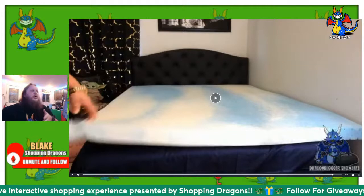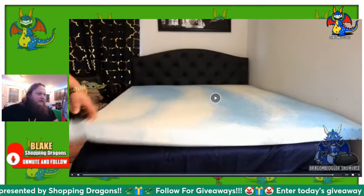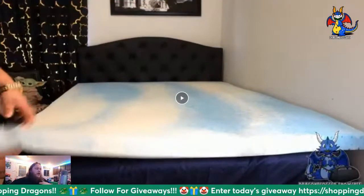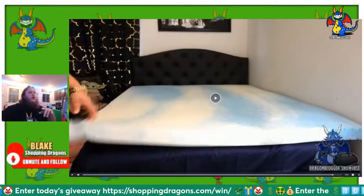Yo, these are cool because you don't have to have it just as this foam topper. You can use it for anything you want, right? It's a big slab of foam, so you can cut it up and use it for different projects if you wanted to.